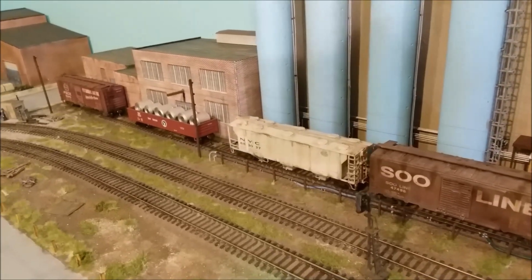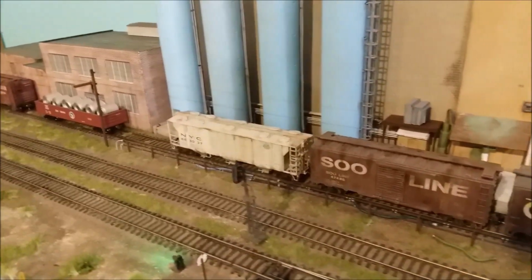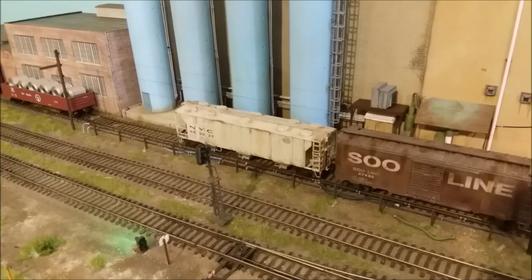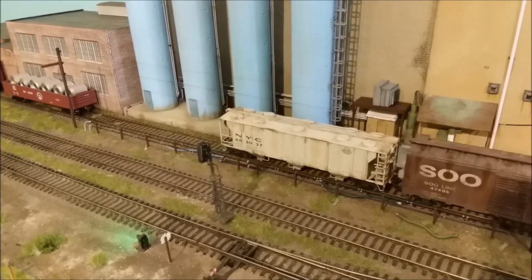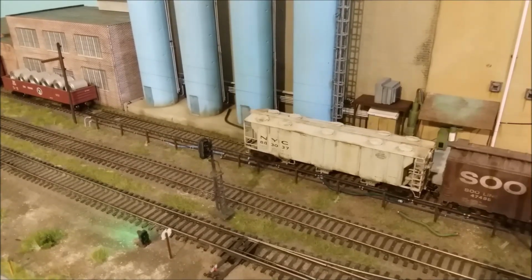The positioning of the hoppers at Allied Extruders is spot specific because there are two different types of plastic pellets, and this particular hopper needs to be positioned forward because it's carrying the plastic pellets that go through that pipeline into the proper storage tank.